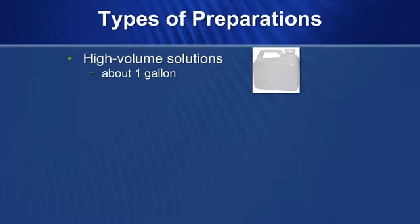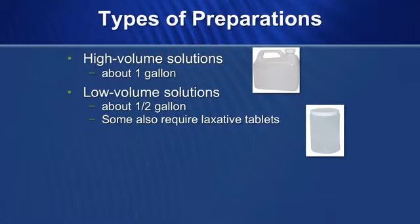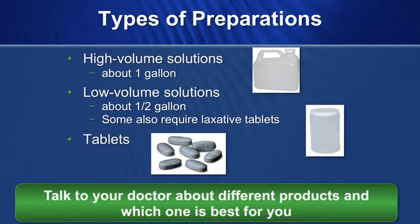High volume solutions, we mentioned, that's the old way. Problem is nobody wanted to do it. So what happened was you had these perfect preps in those rare people that took it, and you had not so great preps because most people kind of petered out by the 3rd liter. So these lower volumes are getting, again, at finding ways to get people to drink less. And we're getting pretty darn effective with it.